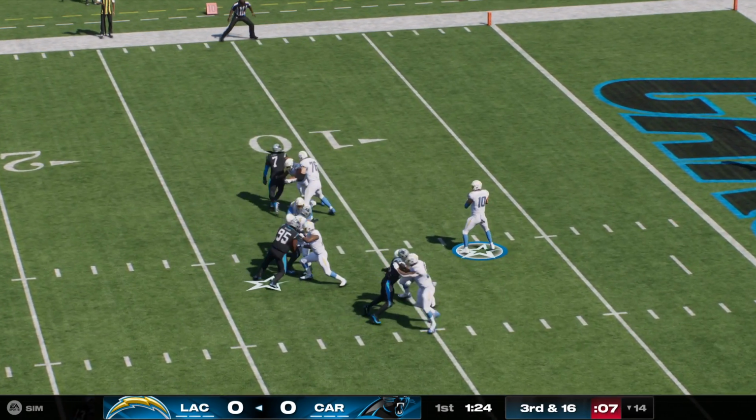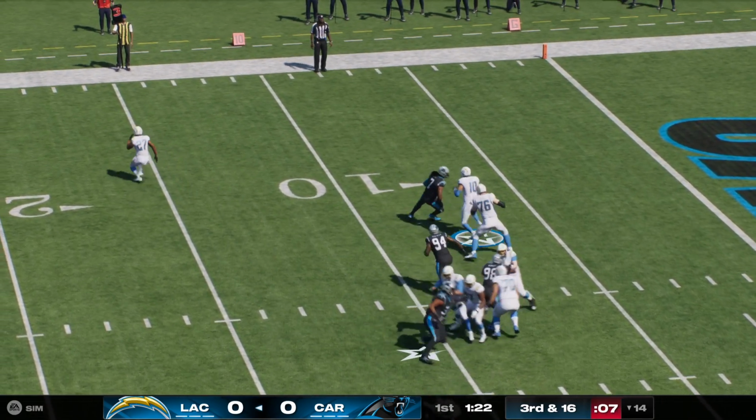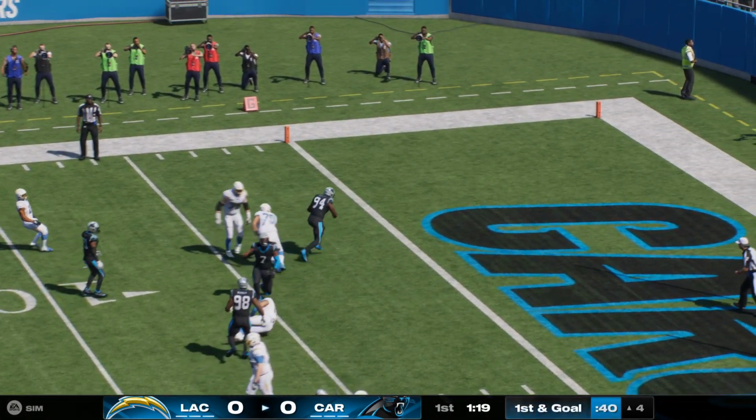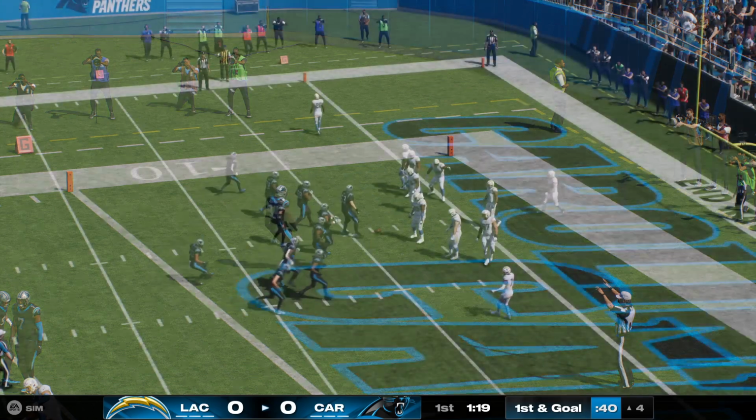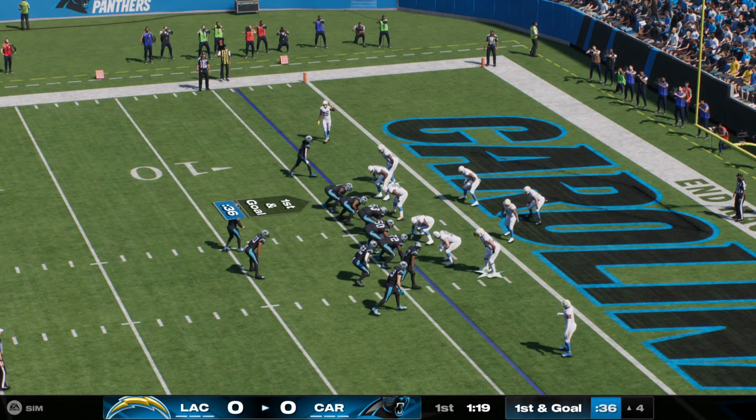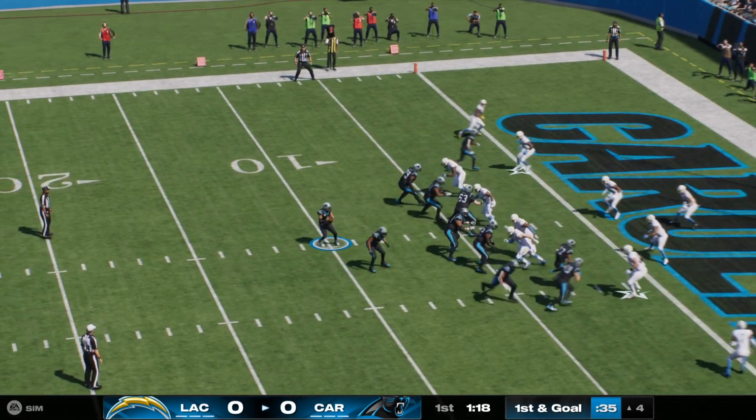Here's Herbert. Nowhere to go here. He lost the football. And it's picked up by the Panthers. And it won't count for 6. He's brought down, but inside the 5. 1st and goal at the 4-yard line.